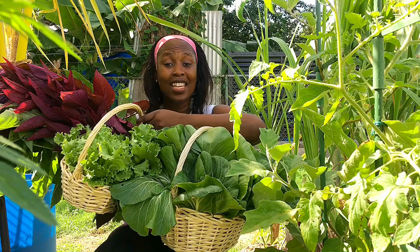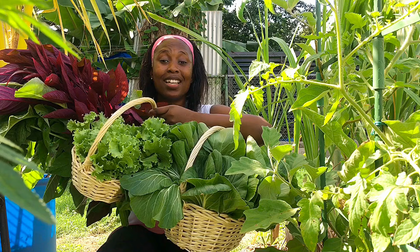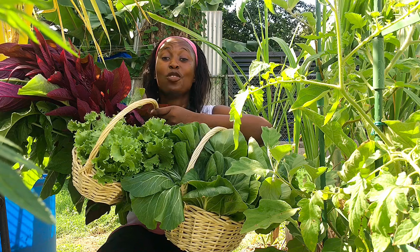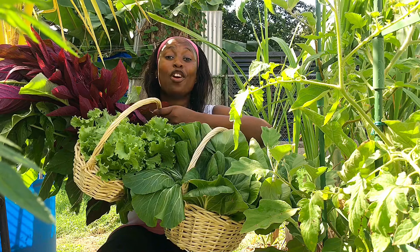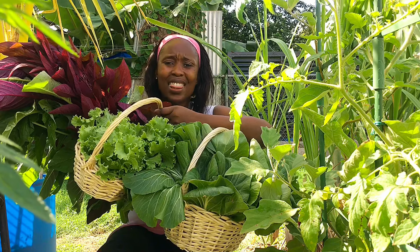Look at all these veggies in my city food forest. If I can do it, you can do it too. Go ahead, grow that garden. Start somewhere, even if it's with one container. Because when you start with one container, when you see the results, you will be encouraged to plant more. And what a natural therapy it is.